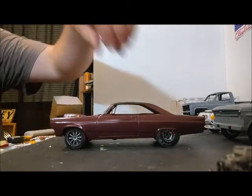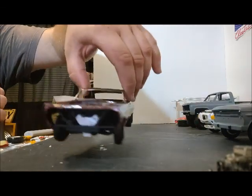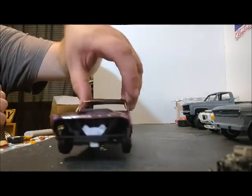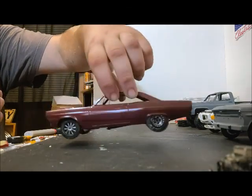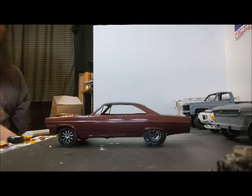And like I said, the paint laid out pretty smooth. I do have the engine in there. It's just sitting in there. I haven't really done anything with it yet.